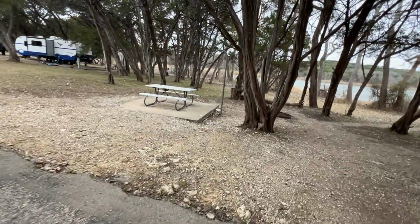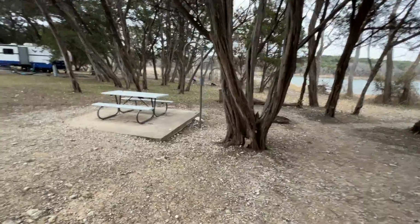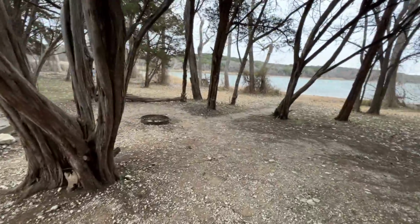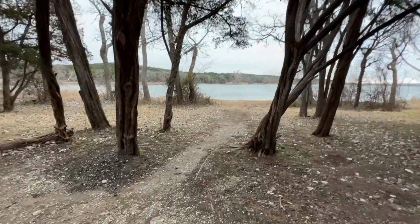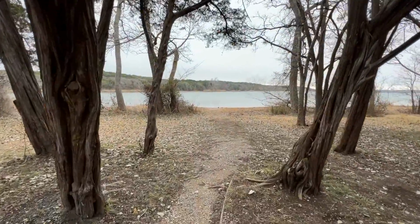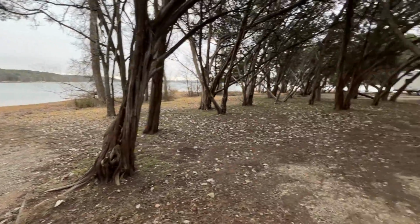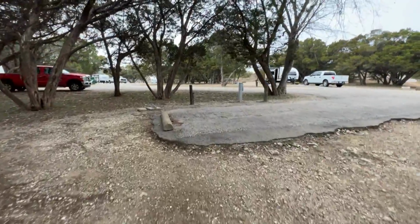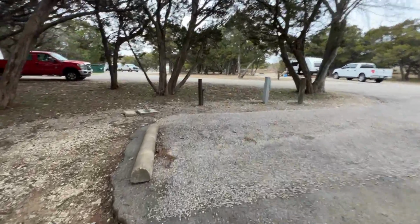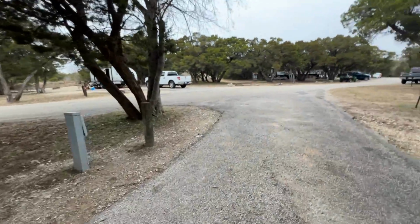But you get an aluminum picnic table, no shade shelter, a nice lantern hook and pole, concrete pad, in-ground grill and fire ring, and then you've got a private access trail right down to the water. So how cool is that? So Poplar Point, you guys may want to check this area out, and your sewer connection is right here, right behind your water connection as well. So definitely a cool place to check out here at Cleburne State Park.